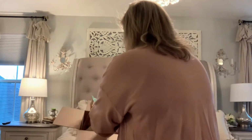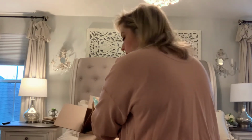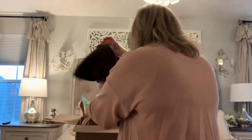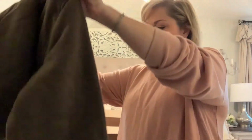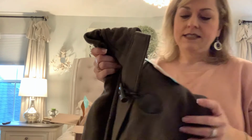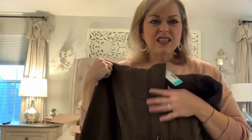This is just like some little note. Next bag. So far I like everything that they sent. It looks nice. Okay, this is just one piece. So they sent me 1, 2, 3, 4, 5 pieces. This is cute. It looks really nice, but I don't know if I would keep this one, only because I don't like these.